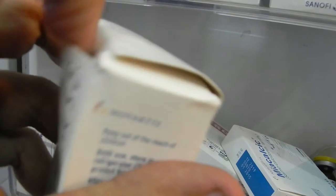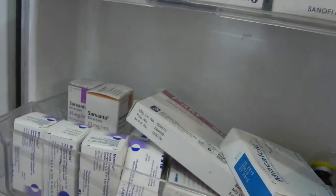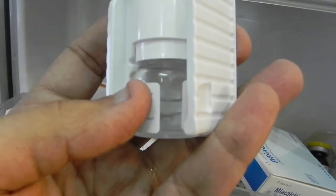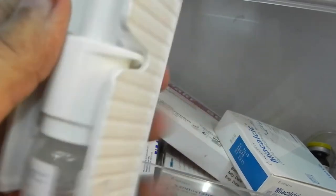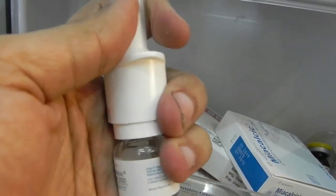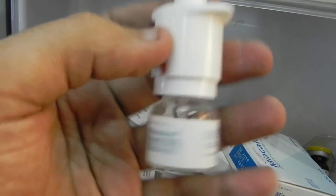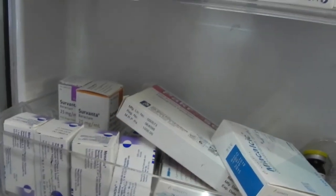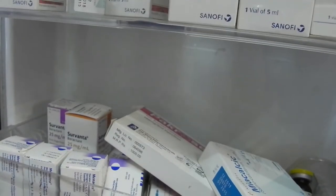And if I just try to open it up. It comes in this form, a very nice spray, and it's clear liquid, just like water. And it has this dustproof cap, which the patient would just take off, and he would use this medicine to get his regular calcitonin. It's like the way you use your regular steroids for rhinitis. This is another box. So let's move down to the lower shelf.